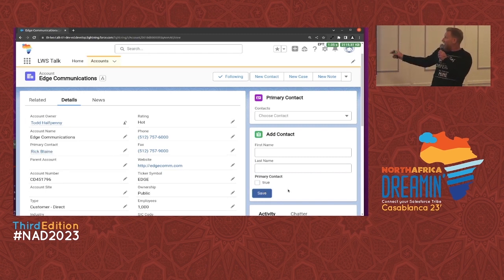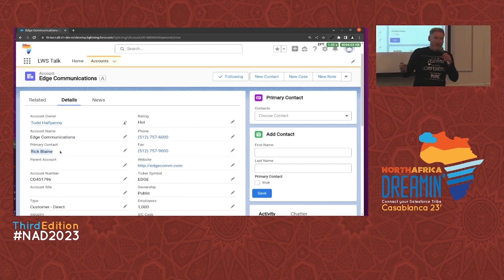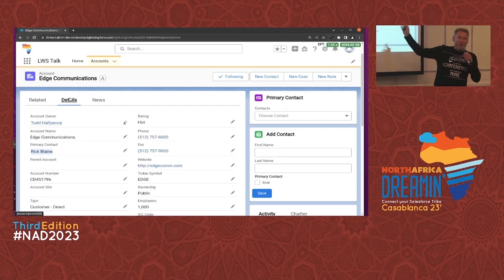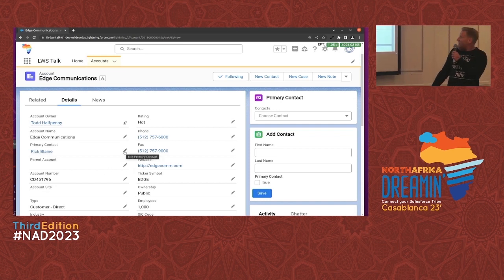So when I add the contact, Rick Blaine's appeared over here. There was no refresh of the page, but the standard components kind of already know about this. And he's come into my contact list. But up in my custom component, I still only have 2 people we're probably quite familiar with, Sean and Rose. Rick doesn't exist in there now, which is a shame, but the standard components can do it.